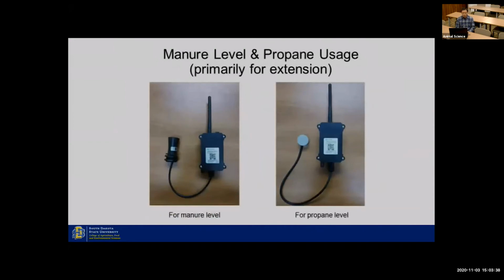A similar system can be built to measure manure level in deep pits or the propane usage on swine farms. The picture on the left side is a commercial liquid level monitoring device. It has an ultrasonic sensor to measure the level and a LoRa radio module, the antenna, to transmit the data. On the right side, it's also a liquid level meter, but different from the left side, the sensor, the white circular one, can be glued outside at the bottom of a propane tank or a water tank to measure the liquid level inside.